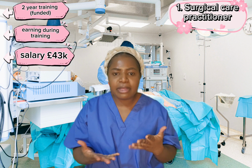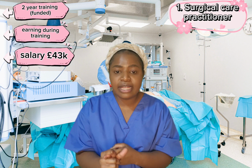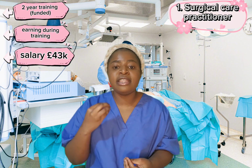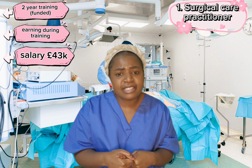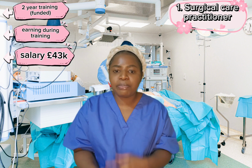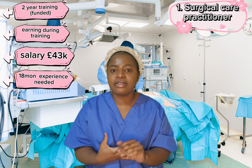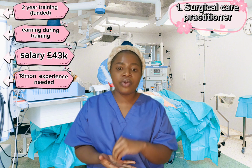So what are the requirements for you to do surgical care practitioner? So the first thing is you need your degree. Either you have an ODP degree or you have a nursing degree. The second thing is you need experience in the field that you're applying for. So if it's maybe spine surgery, you need to have worked in spine surgery, maybe as a scrub nurse. If it's orthopedics, you need to have been in scrub orthopedics. And most of them say at least 18 months of experience. So post-qualification, you've done 18 months of work before you can apply.